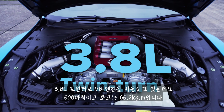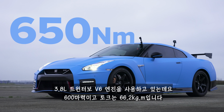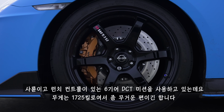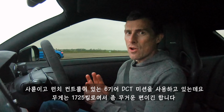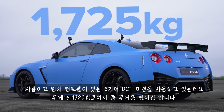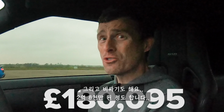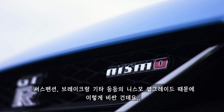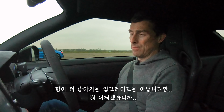It has a 3.8 litre twin-turbo V6 with 600 horsepower and 650 newton meters of torque. It's got all-wheel drive, a dual-clutch automatic gearbox with 6 speeds and launch control. It weighs over 1,700 kilos. It's quite heavy, really. And it's quite expensive, this one. £180,000 you're paying for the Nismo upgrades, which are mainly to do with suspension and brakes and stuff like that. Not power, but hey, there you go.